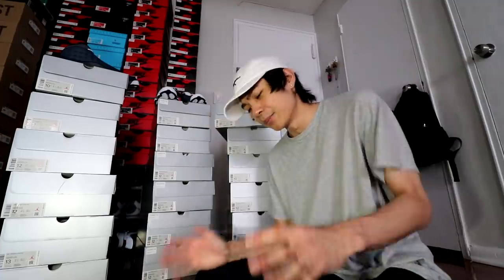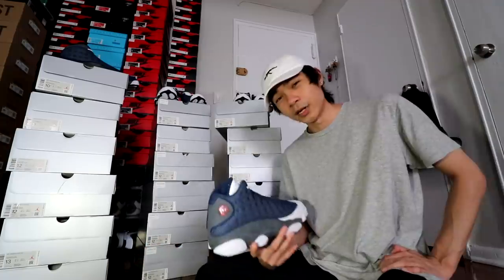But I don't really need it per se. In my opinion, these pants are super cool. I'm not gonna open it up right now just cause it's annoying to put it back in the plastic bag. But yeah, I haven't made up my mind yet what I wanna do with these. All right, so I'm gonna go ahead and pack my orders now.